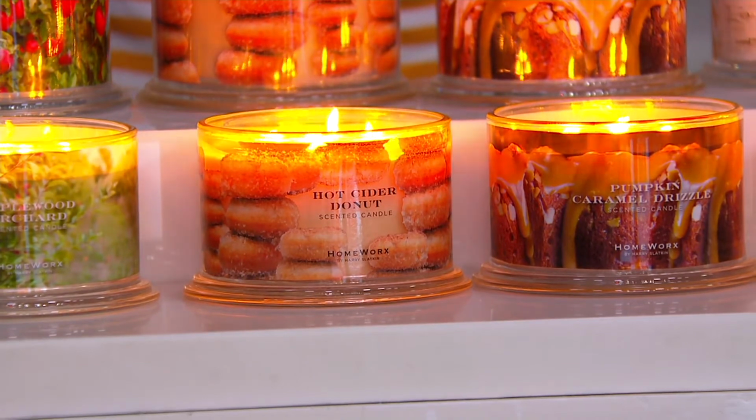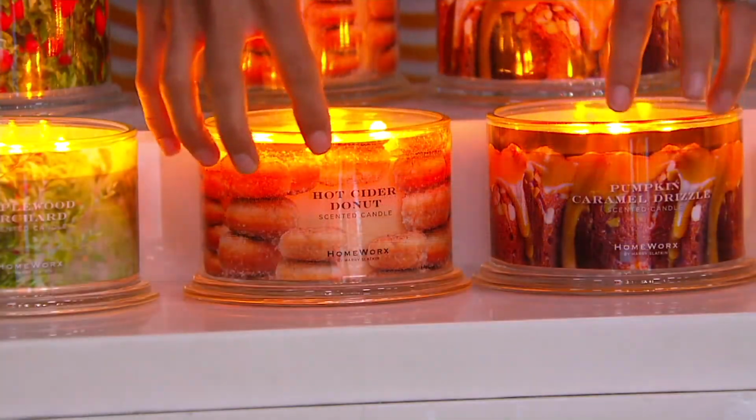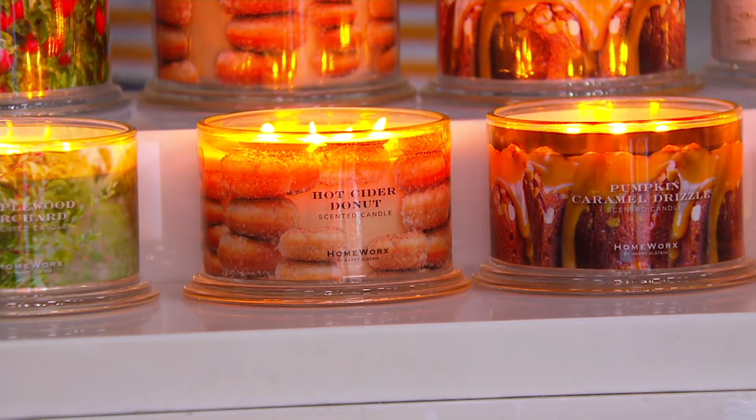Now, these will get to you in 7 to 10 days. No interaction with a human being, free shipping and handling. Those two, though, right there, the two yummy, ooey gooey pumpkin caramel drizzle and hot cider donut are last call in our immediate shipment, and then those are gone.